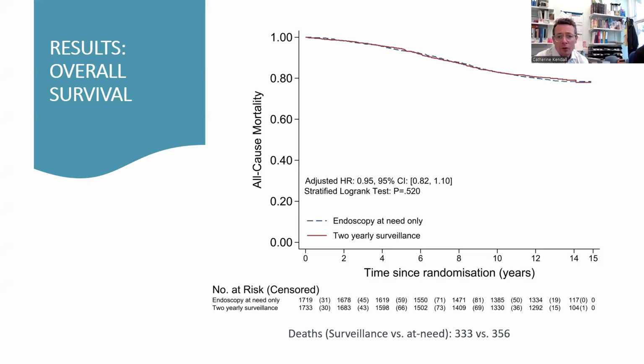Okay, our primary outcome measure, our most important measure for this was overall survival. And this is a Kaplan-Meier curve, which looks at the survival throughout the duration of the trial. And you can see that the two curves are almost identical. There was really no difference at all between the number of deaths in the surveillance arm and those in the at-need arm. Next slide, please.